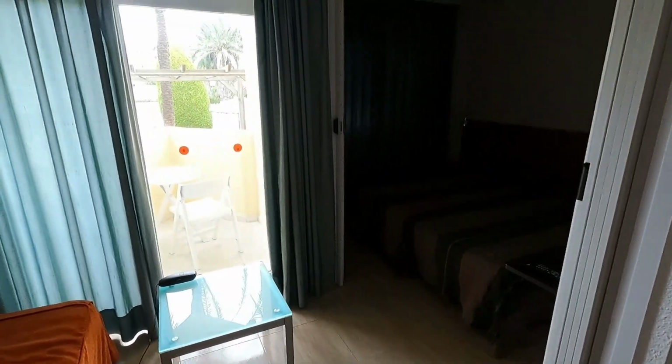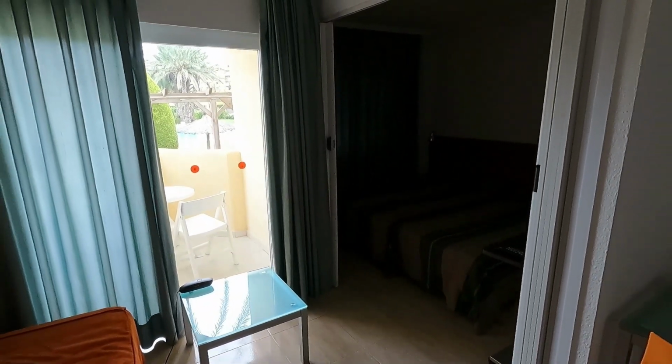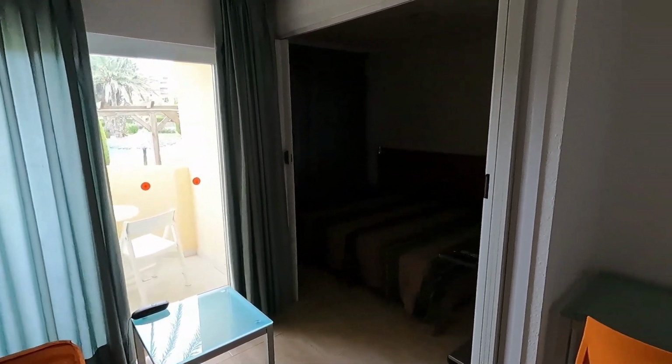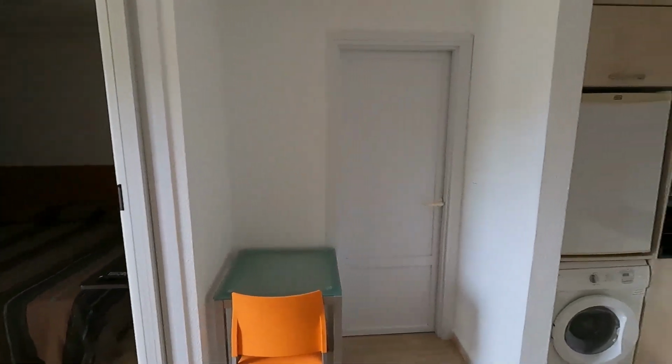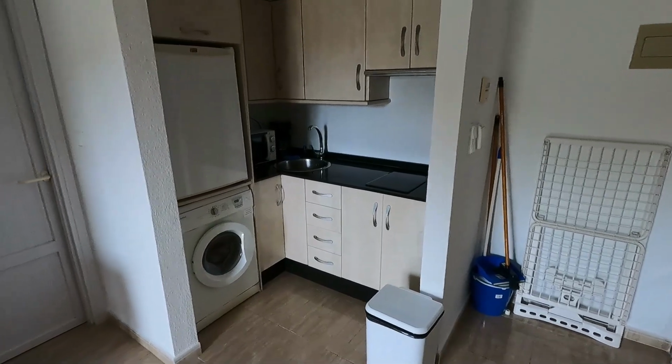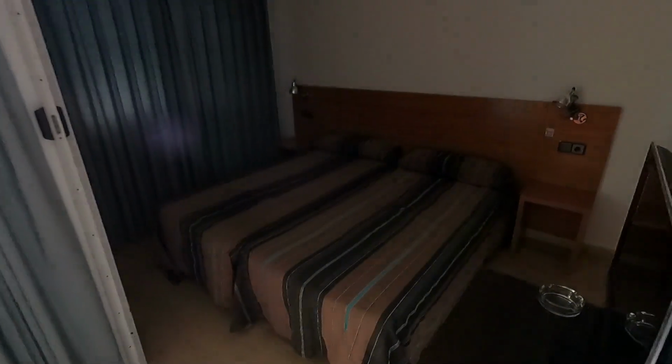The building itself is getting a little aged with time, one can tell, but here there are no signs of that, no bad smells, everything is nice, clean and modern, very much ready to be used during your stay here. Now let's go outside and see the outside, because this is the nicest part of this apartment.